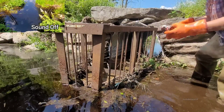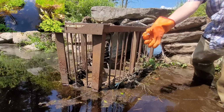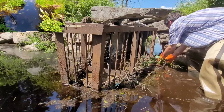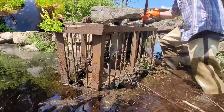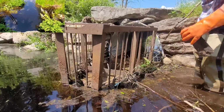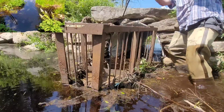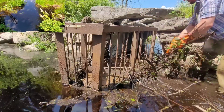There's a pretty fresh beer can. And there's also a very fresh cigarette butt someone left here on the edge. Someone was probably here fishing recently. Got to get some current going to pull all that junk through the pipe. Oh, here we go. There's a lot of it.